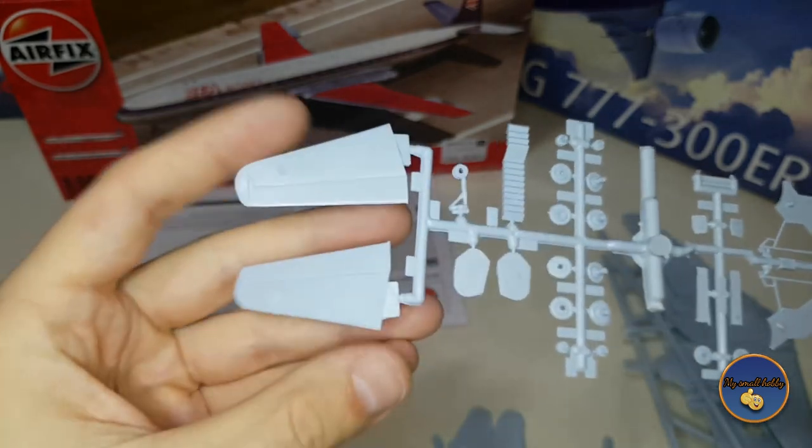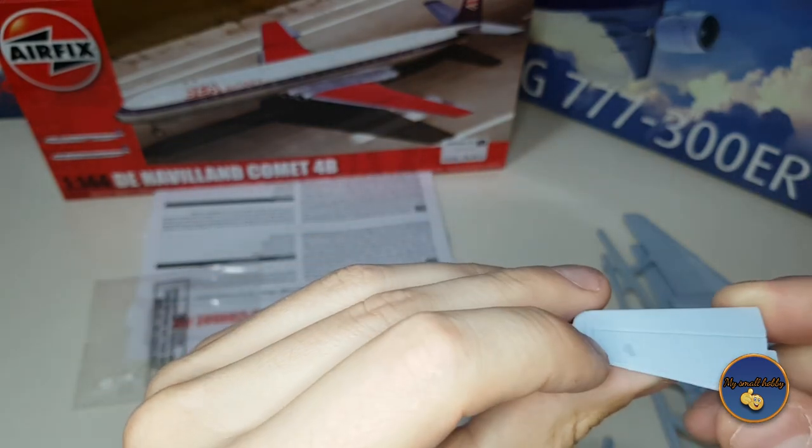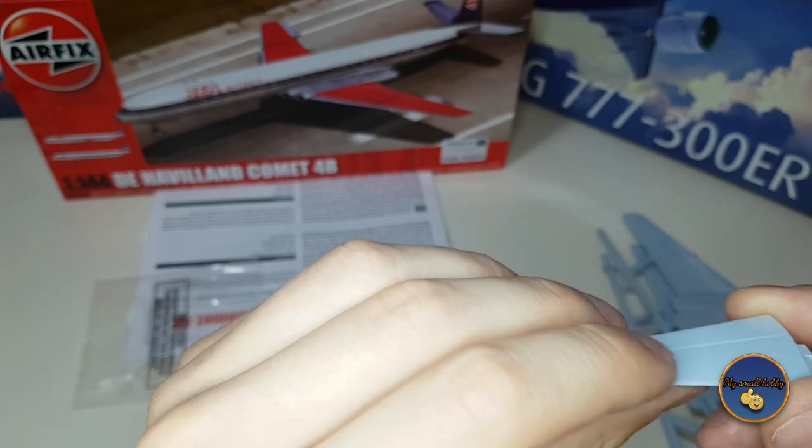Okay, so. I'm just gonna break off this because it's useless. And see here, oh my god, I've just noticed this. See, oh my god, the injector pins. Holy crap.